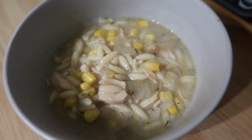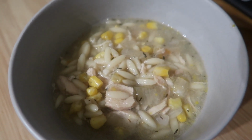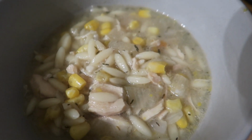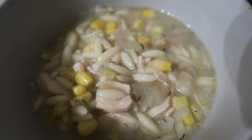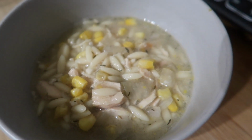So I decided to make some chicken noodle soup this morning. It's got some orzo pasta in it. I've got sweet corn, onion, garlic, chicken stock and some thyme. And I just put in a couple of uncooked chicken breasts into the stock mixture while it was boiling. I let that slowly boil, took it out, shredded the chicken, and then added in my frozen sweet corn, my orzo pasta, salt and pepper, and I made a big pot of it.